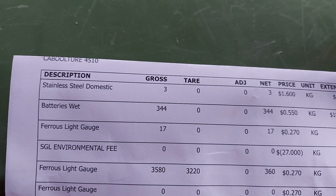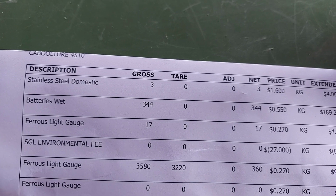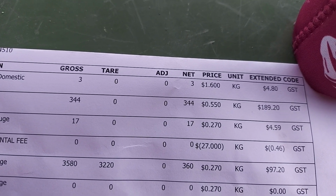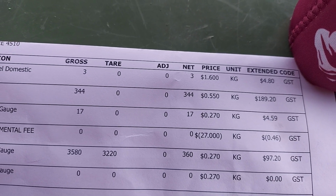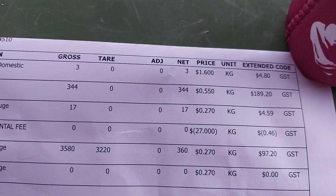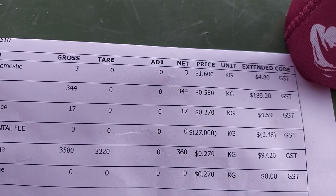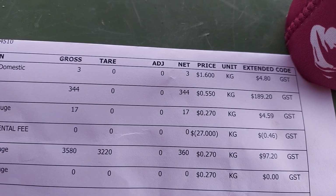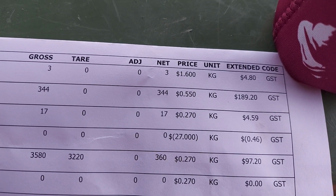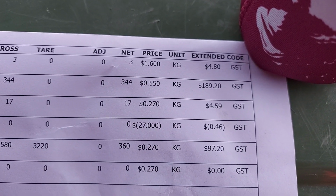The batteries, as I said at the time, weighed 344 kilos, and as you can see, 344. I also mentioned I forgot a battery. I left it at home. It weighs 60 kilos. It's bloody heavy, and I can't believe I forgot it, but never mind. So the batteries were 55 cents a kilo, and for that lot it was $189.20.